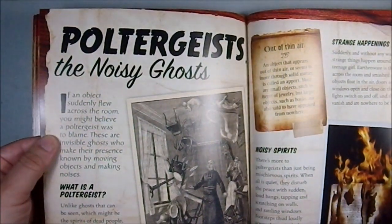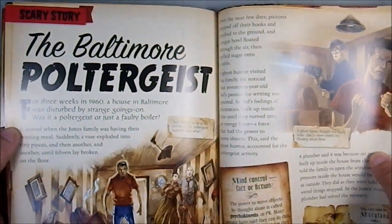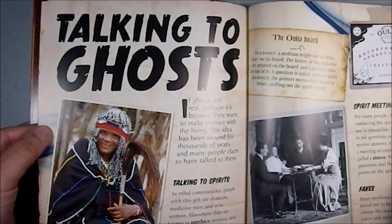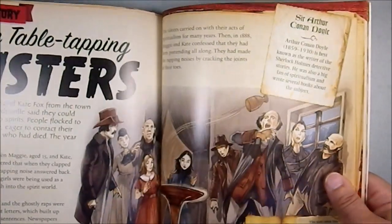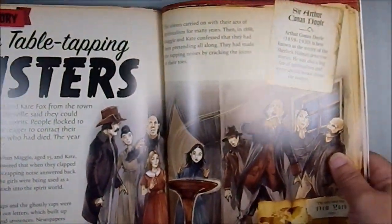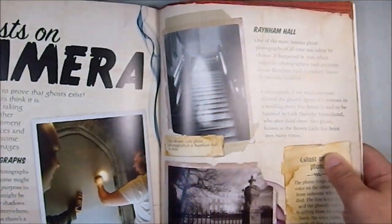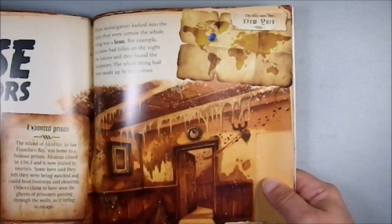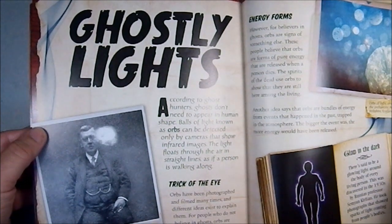Poltergeists, the noisy ghosts. The Baltimore poltergeist. Talking to ghosts. The Table Tapping Sisters. Ghosts on Camera. House of Horrors. Ghostly Lights.